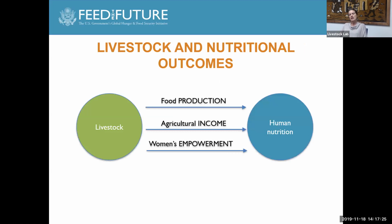And so what you see is that livestock and human nutrition outcomes are derived through three pathways. We've got food production, so direct auto-consumption of food can happen that way. Food production leads to agricultural income, so income generated by livestock production can be used for purchasing a diversity of foods that might or might not be ASF. Interestingly, a lot of the households we work with may produce ASF and sell it and purchase different forms of ASF, animal source food. So there are lots of different ways that income can generate improved nutritional outcomes.